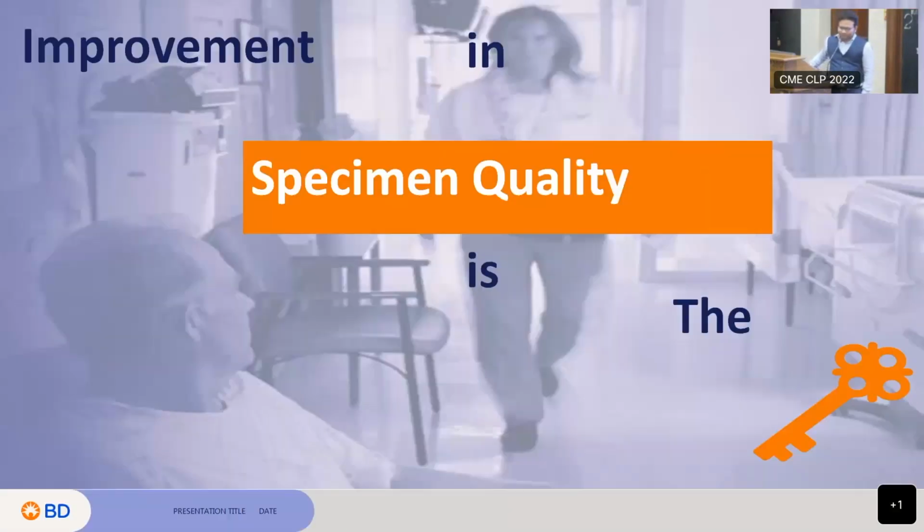But BD always comes to so many laboratories and tells you, madam, we have this, we have that, take this, take that. But many times you must be getting money. These are the worst, right?